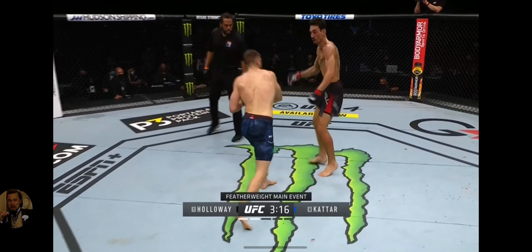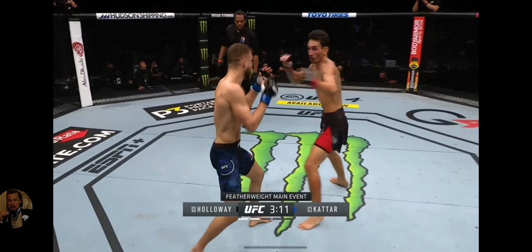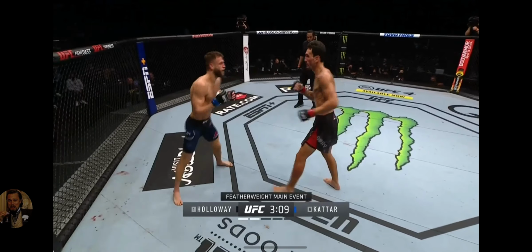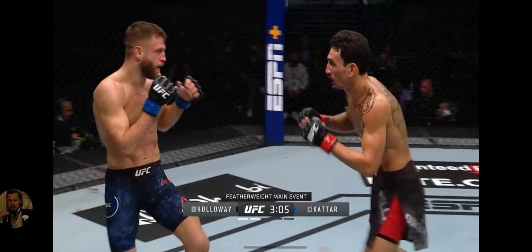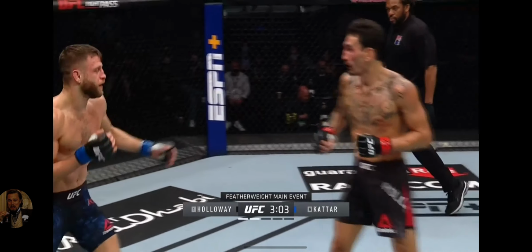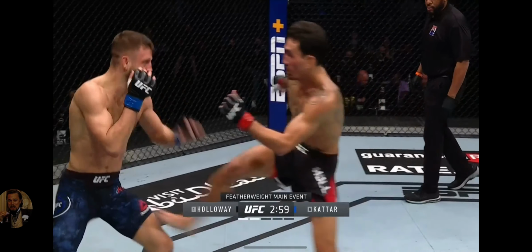Dude, and look at these stats here. 51 of 150 strikes to 22 of 70 for Kattar. Max Holloway's doubled his output and also doubled his success rate. He just throws so much volume. Now, Calvin Kattar just landed a nice right hand up the middle there just a second ago.